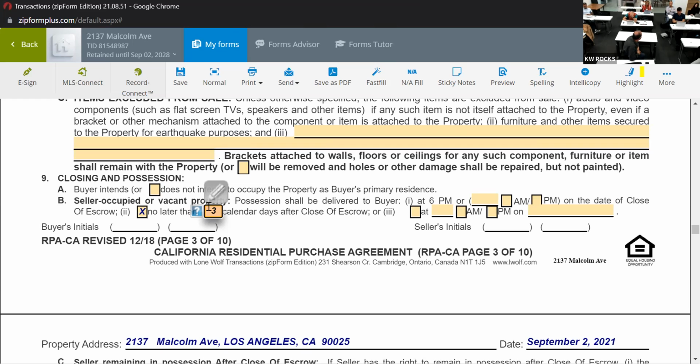If the seller stays there less than 30 days, he's a seller. If he stays there more than 30 days, then he becomes a tenant, and all the tenant laws apply. So when the seller wants to do a rent back, you have to make that decision. Also, guess what? There's a form for that. SIP, seller in possession, and RLS is when the seller decides to stay there more than 30 days.